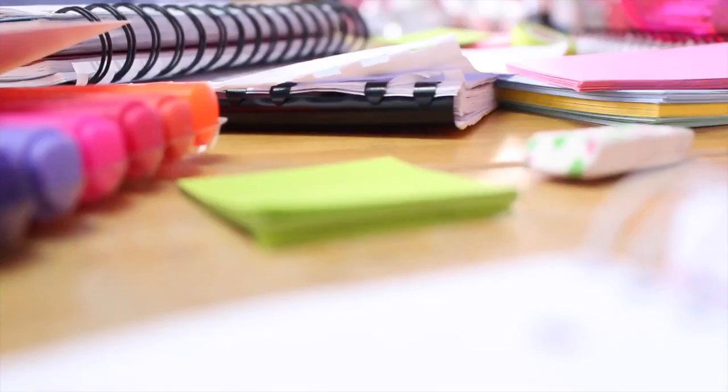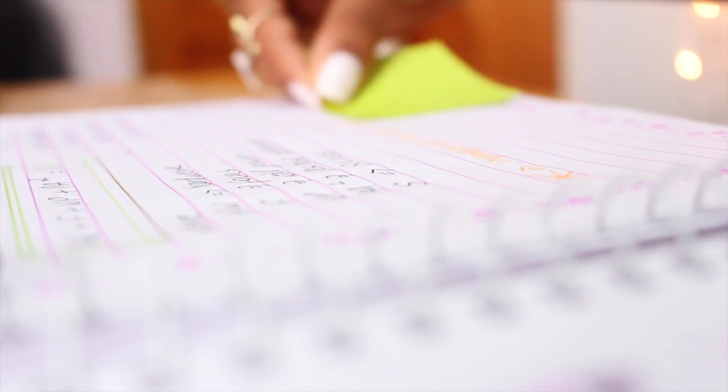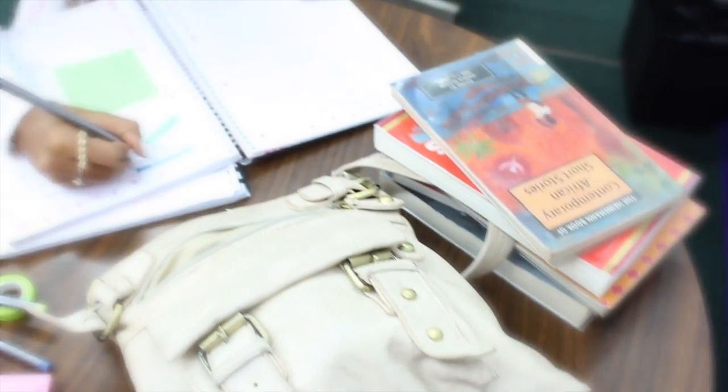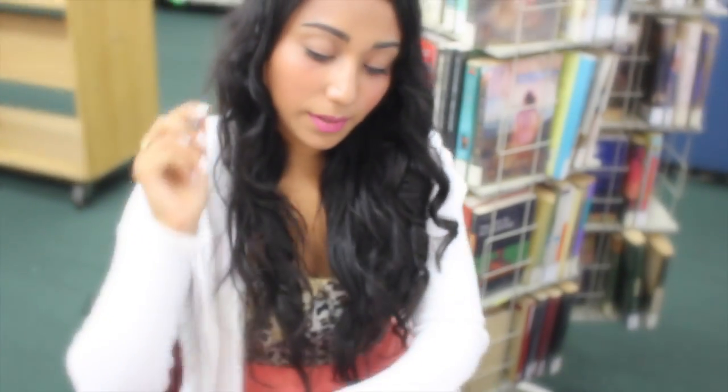Sticky notes can be used to add in extra pieces of information. You know how sometimes you fill up an entire page with notes and then you have a piece of important information to add in? Use sticky notes in a case like this because you really want to keep all relevant pieces of information together and not all over your book. Proper organization of your notes is a critical part of being a successful student.